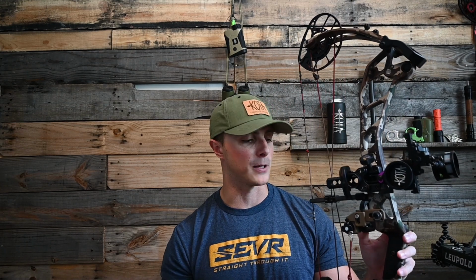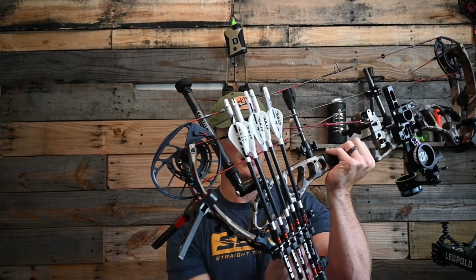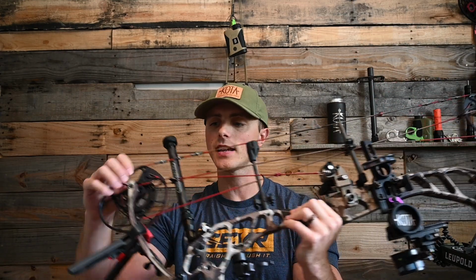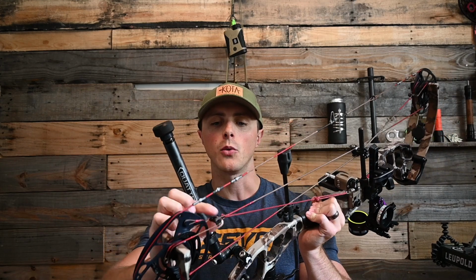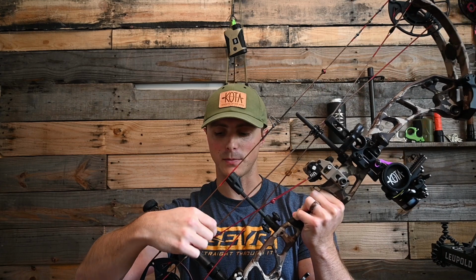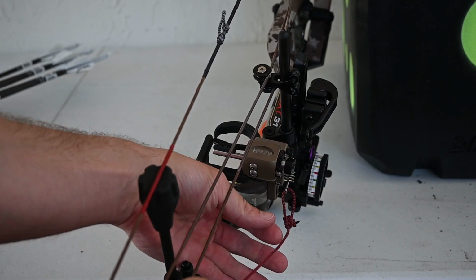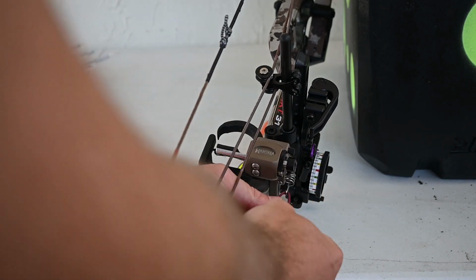That's not true of all designs, but with this Hamskea like I run right here, let me remove the equalizer so I can show you guys. When installing a Hamskea rest like I have on my PSC NXT, I'll do the Dudley method. This isn't an NTN model, so what I'll do is tie a little fisherman's knot, run it between the eyelet and my up cable, and then loop it through my Hamskea, and I'll tie a Prusik knot just like you would find on the safety line of your tree stand rope, right?